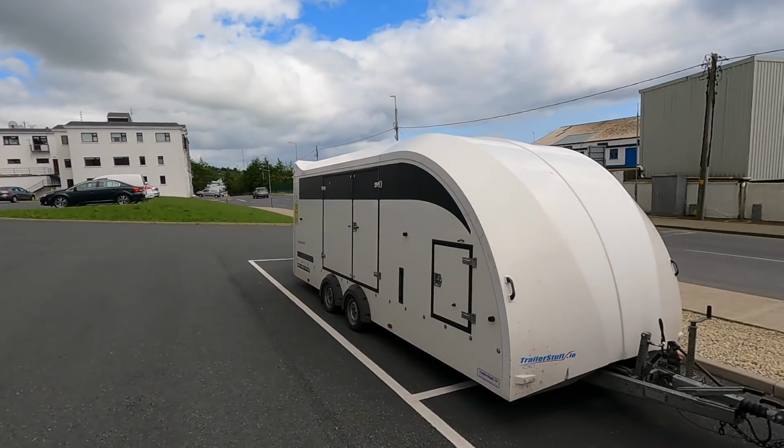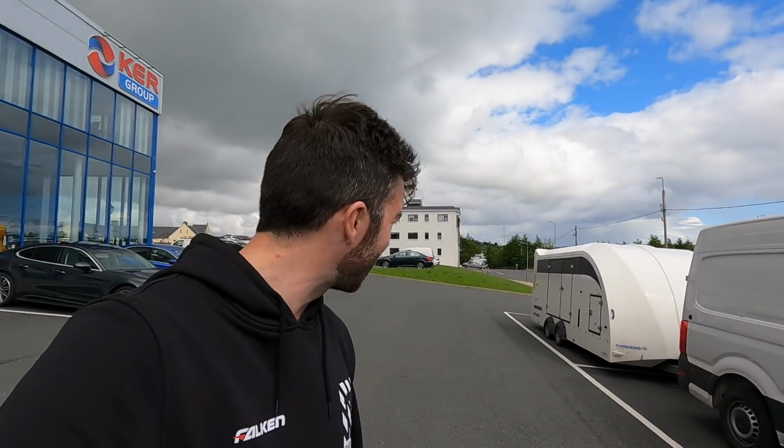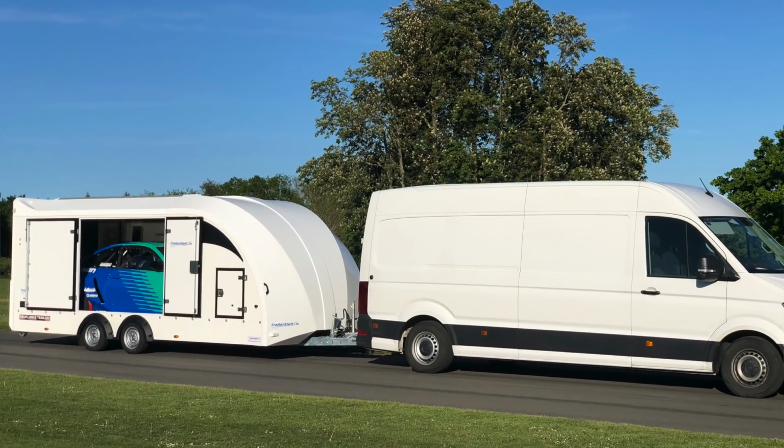We're currently preparing to go to the Nürburgring. We're leaving tomorrow, but before we go there, we're up here in County Donegal in Killybegs, actually bringing the RT5 back to the guys here at Trailer Stuff, and we're trading it in for a fresh one. So we got this one back in 2019, just when we built Eurofighter, and it's been absolutely amazing. But yeah, we're just coming up here to Declan and the guys.